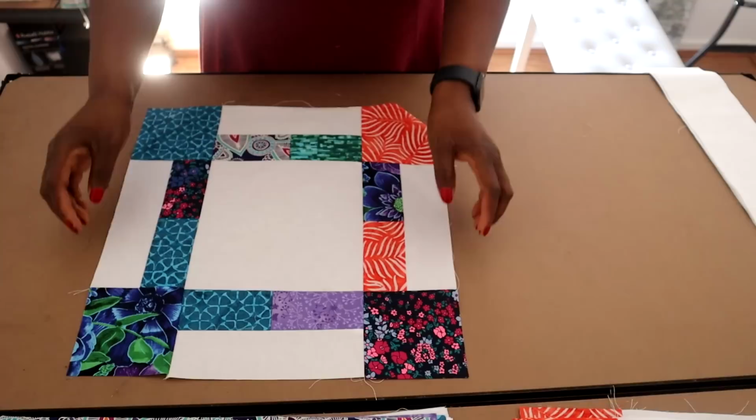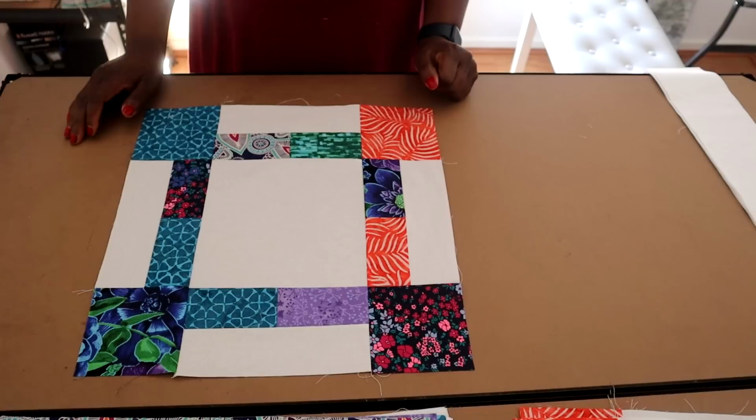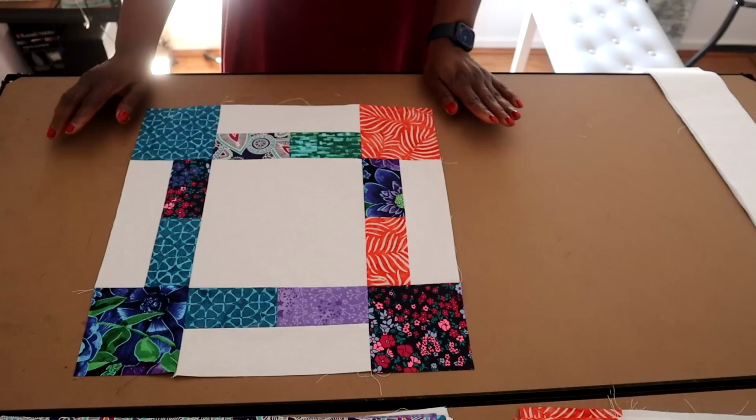Now, I'm going to do something a little bit unconventional, okay? I am going to sew my borders onto my blocks. Why? Because it's an aha moment. It's a what if moment. What if I do this? And I haven't done it, to be honest. This is the first time.